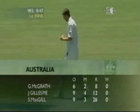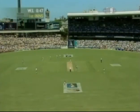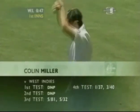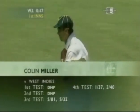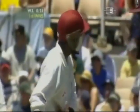Yes, and no Colin Miller yet. I'm surprised we don't see Colin Miller shortly into the attack, probably from the Randwick southern end of the ground. That time, going hard at it, over the top of the slips. That's going to bring the 50 up for the West Indies. Not in convincing form, really.